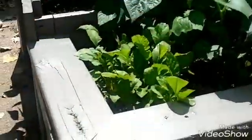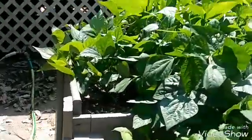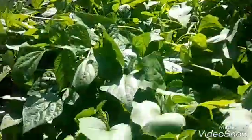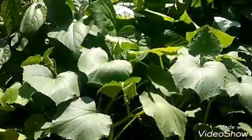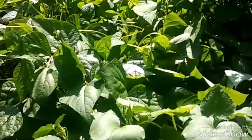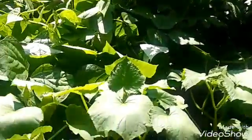This on the end here is all radishes, which I probably should thin out a little bit. In the front here is, I believe, where I planted the cucumbers, although the packets somehow got goofed up, but that's cucumbers. And then behind there is yellow squash. Honestly, I think this is all so crowded, I don't know how anything's going to make it.